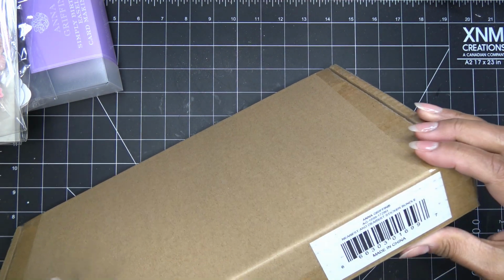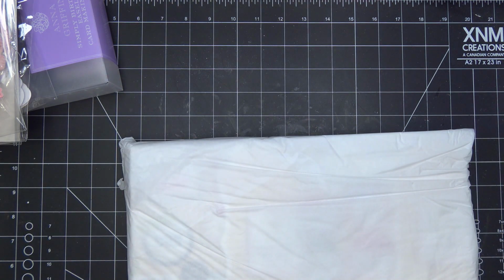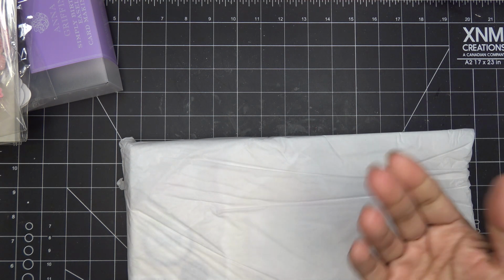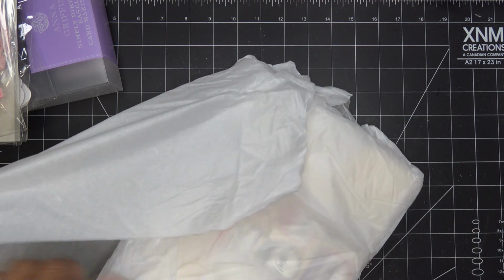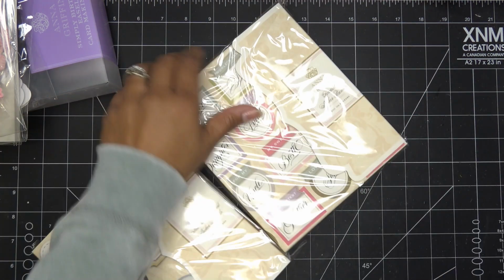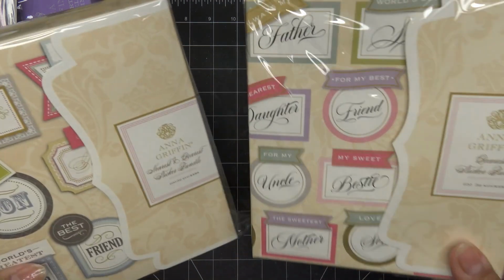Anna Griffin Nearest and Dearest sticker bundle. Oh, this was interesting. I was kind of on the fence about these because it's very specific. Like, it says, dear aunt, to my uncle, you know, that kind of thing. But you pop those in separately from the other sentiments. Let's see. Oh, you're still going to hear lots of paper and plastic sounds. Sorry. It doesn't cut out the sound that much, but there we go.